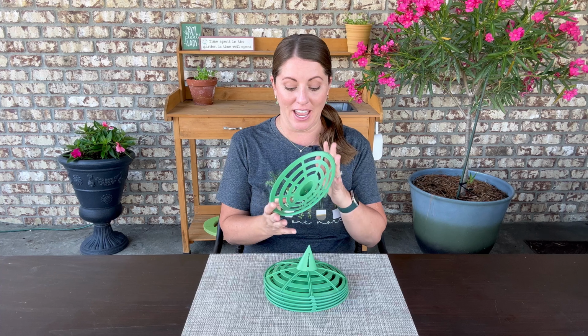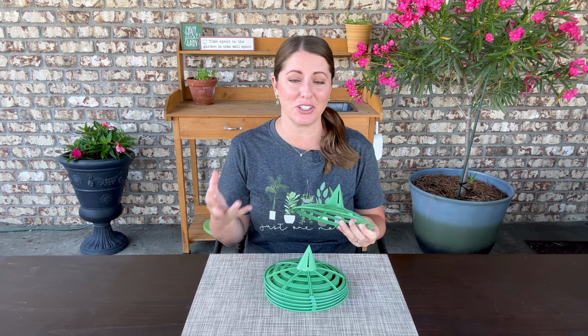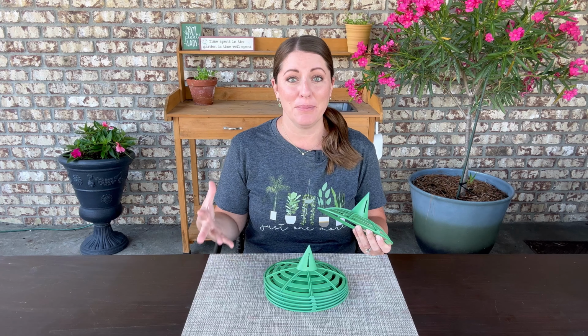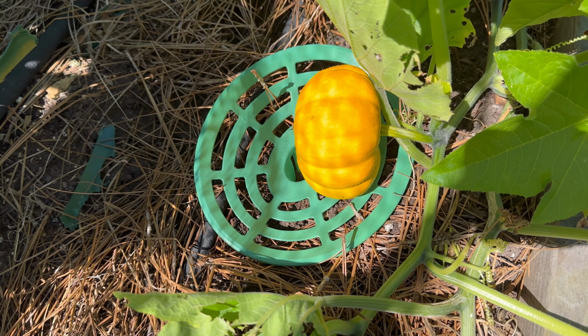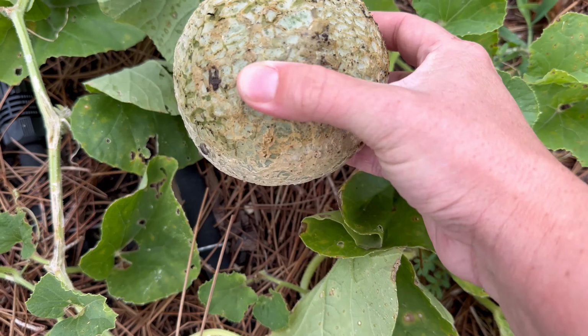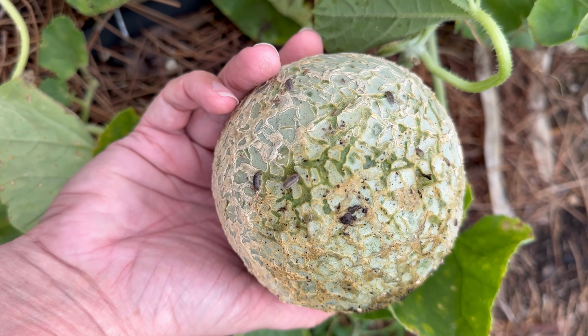In the past, I haven't had need for something like this because I usually try to grow those types of plants vertically because they take up so much space. But this year I grew some cantaloupe and also some mini pumpkins to use as almost like a living mulch. And I just had the biggest issue with roly-polies eating on the fruit.